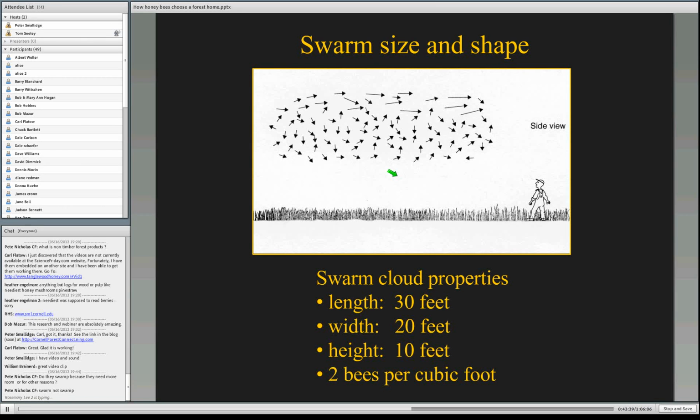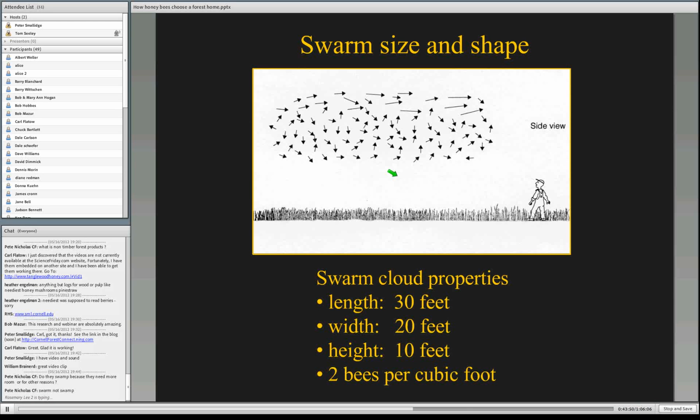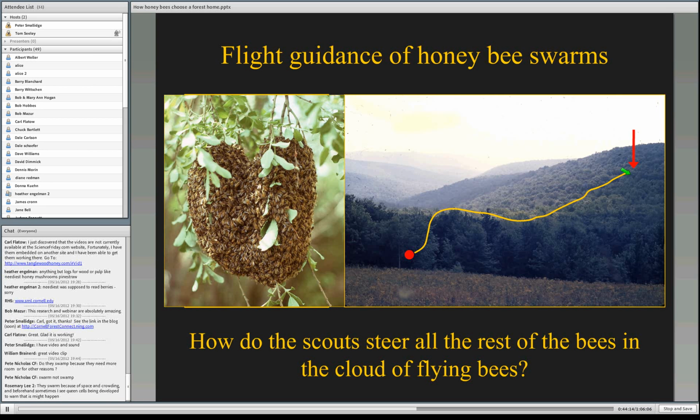Now, as I mentioned earlier, the problem is that most of the bees in this swarm cloud, 97% of them, have no clue where they should be flying to. They stay together as a cloud, and our little scout bees, again, solve the problem. Let's just stress the complication. You've got your swarm here. It's going to take off here. Bees are swirling around in a cloud here. And somehow that cloud of flying bees has to be guided up to the top of the trees, across the top of the forest, all the way over to this one tree over here. How on earth are they going to do that?